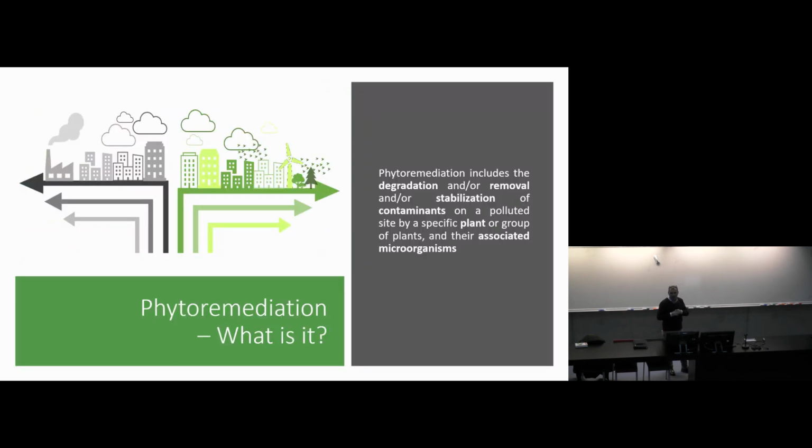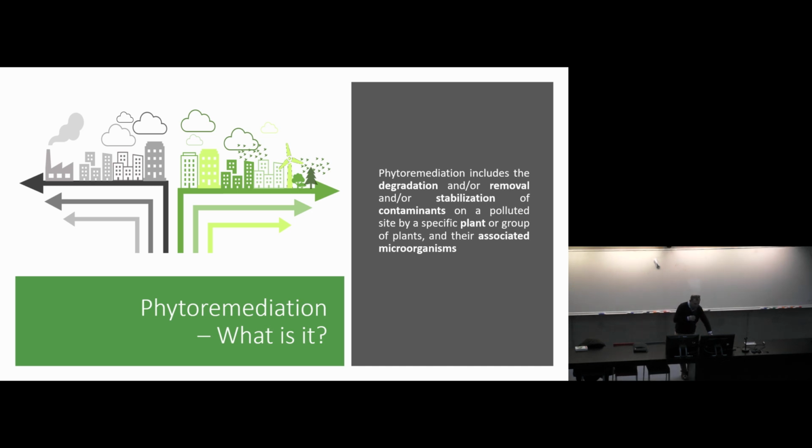So when I talk about phytoremediation, I think it's becoming a popular technology, but a definition is always very important to provide. By phytoremediation, I mean a phytotechnology, a technology which includes three main strategies, which are the degradation, the removal or the stabilization of some environmental contaminants by the plants, of course, and also I would add by microorganisms living within the root zone, what we call the rhizosphere, or within the plant, the endosphere.